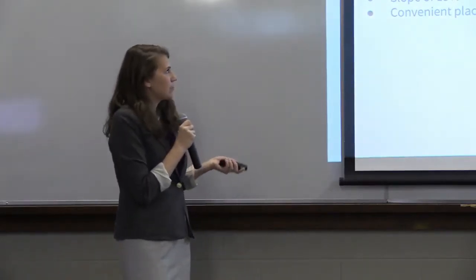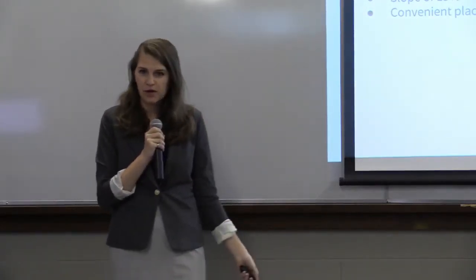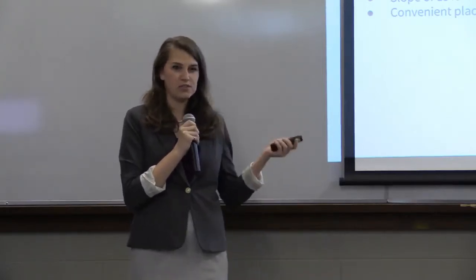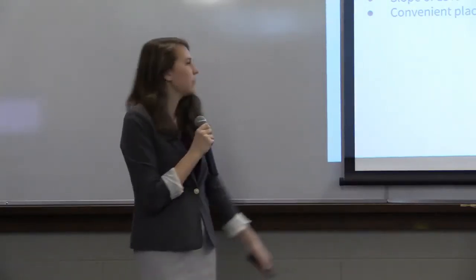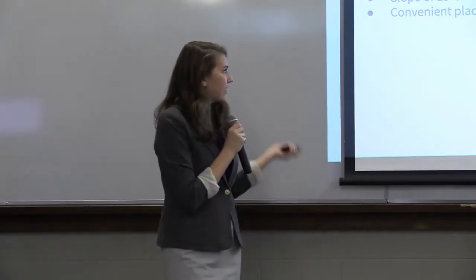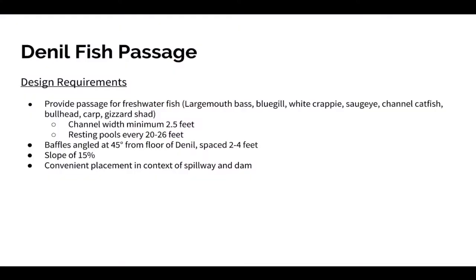So some basic requirements: we're designing for freshwater fish. So this means that the fish can't jump. So this is why we had to use the denil. It's a one connected channel. The channel width has to be a minimum of 2.5 feet, and the resting pools are provided every 20 to 26 feet. Like I said, we have baffles 45 degrees from the floor and a gentle slope of 15% up. And also it has to be conveniently placed in the context of our entire system.